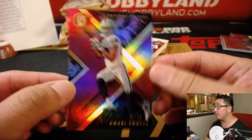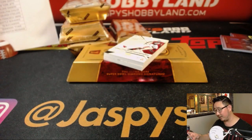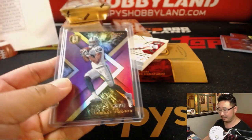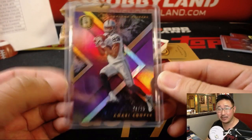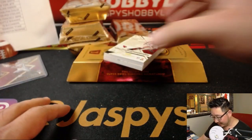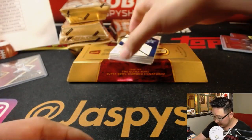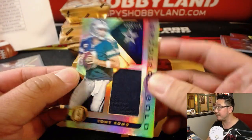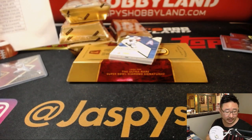There's Amari Cooper out of 25. Amari Cooper going 100, 1,010. I got laughed at for that. I don't think he's going to do that. That was just a spicy take. Chandler Jones to 99. Tony Romo, gridiron gold to 125. That goes to Richard and the Cowboys.